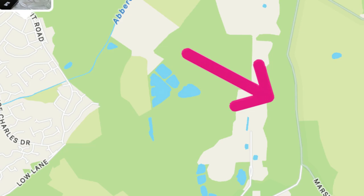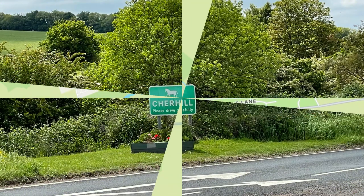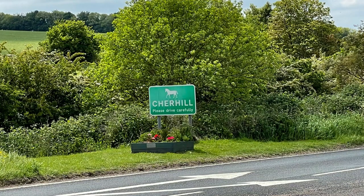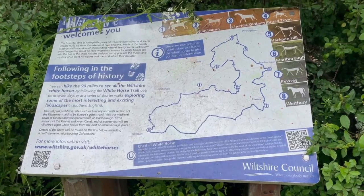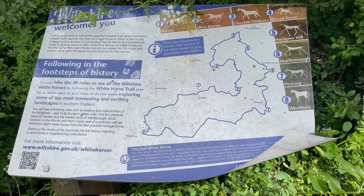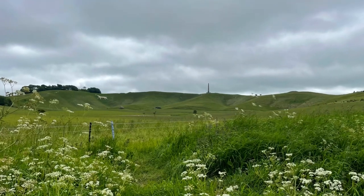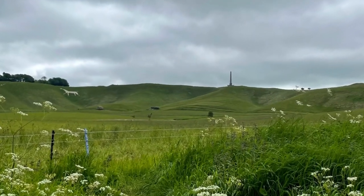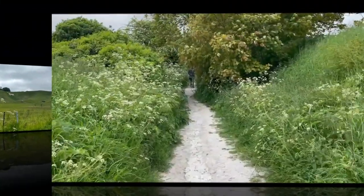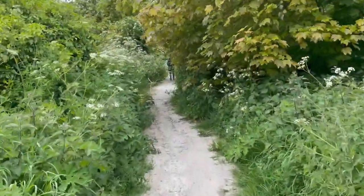It might seem childish or a bit silly, I don't know. But I just can't emphasize enough how excited I was to see that we were so close to one of the chalk horses. It was absolutely a dream come true. So yes, it was windy, but it was warm, and it was a bit of a climb, but we're up to it. And oh, what a fantastic day.